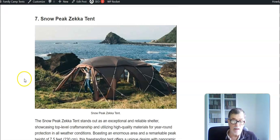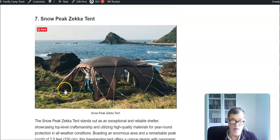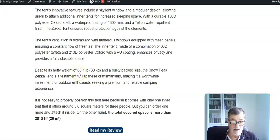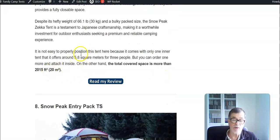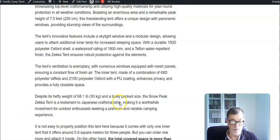Then there is something quite new, Snow Peak Zika tent. Again, totally unique structure. I don't think you will see anything similar to this. So it's a huge shelter, a peak height 220 centimeters, and you have more than 20 square meters of area covered here. All these poles are thick, high quality aluminum, excellent waterproof rating of the material, excellent ventilation, many doors and so on.